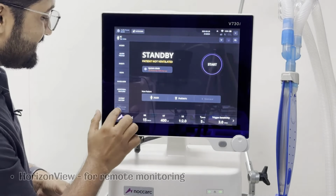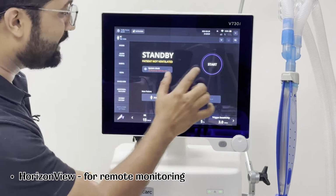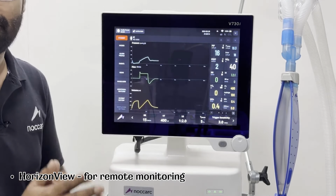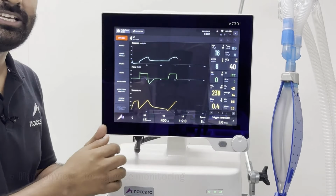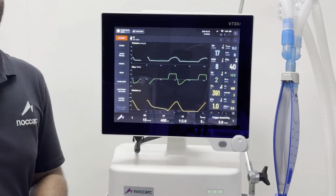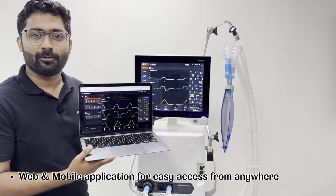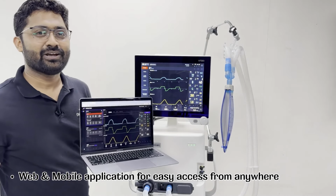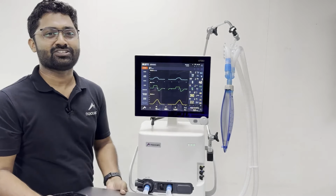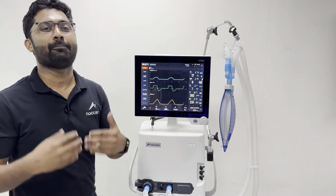unavailability of doctors in front of the ICU bed, is the feature called Horizon View. And you can activate the Horizon View feature right from here. When you start the ventilation, these are the parameters which are being delivered by the machine. And when you want to monitor these parameters, right now you have to depend on the nursing staff or the clinician staff to share this data. What we uniquely offer here is that all this data can be remotely monitored right at your laptop, or if required, also at your mobile phone. With this, you are not dependent on any of the nursing staff or the clinician staff for this value. This allows you better control and overview of what is happening to your patient.